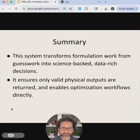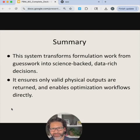All right, so in summary, this system transforms formulation work from guesswork into science-backed, data-rich decisions, and it ensures that only valid physical outputs are returned and enables optimization workflows directly. So just to conclude, I think the message is pretty clear. The future of formulation is hybrid intelligence. You use machine learning to learn faster, and you use optimization to experiment strategically. You use platforms like this to make it practical, reliable, and scalable.